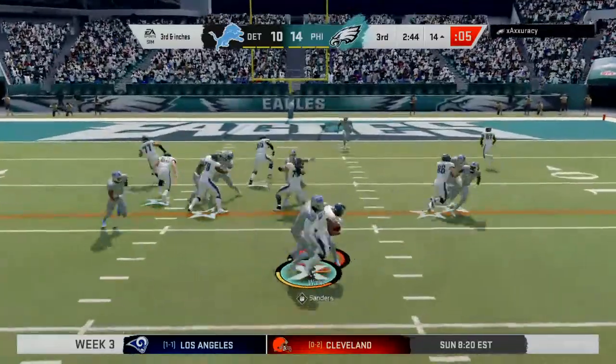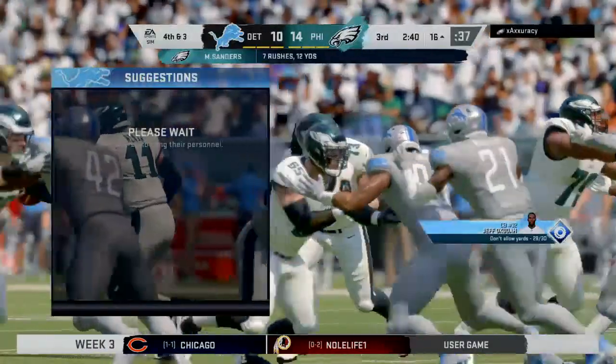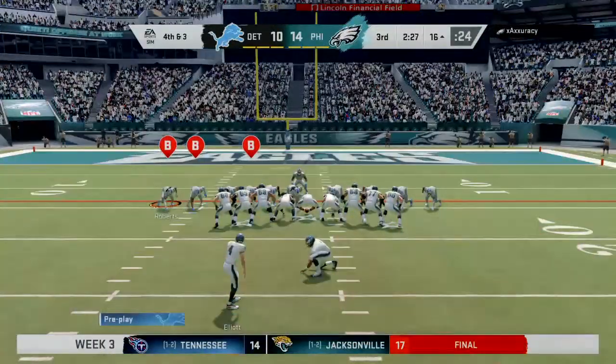On 3rd down, they'll run it with Sanders. He's not going to get there. That won't even be close. It was blown up in the backfield. And a loss of 3 to bring up 4th.